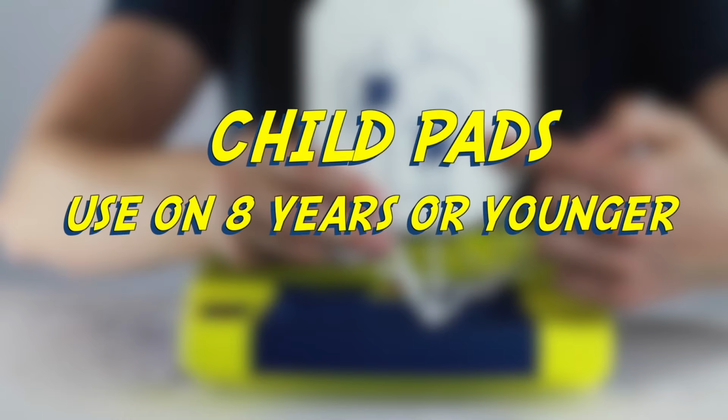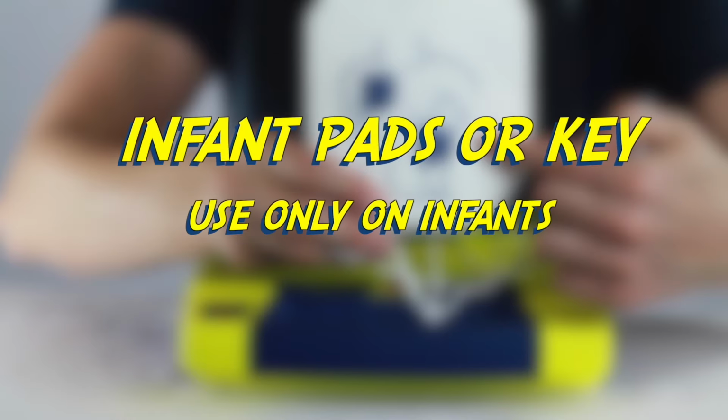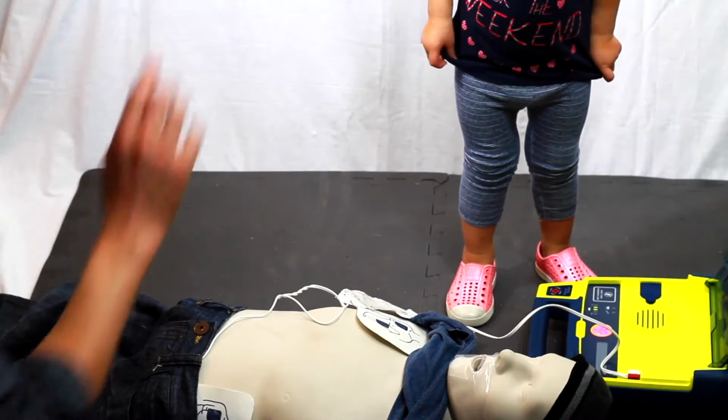A few more things. Adult pads are okay to use on everyone. Child pads are for 8 years or younger. Infant pads are for use only on infants. If 2 or more people work together, stand clear, press the button to deliver the shock, and keep going until one of those 6 reasons to stop happens from the previous video. And that's how you get it done.